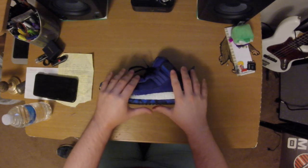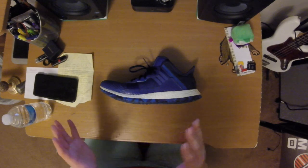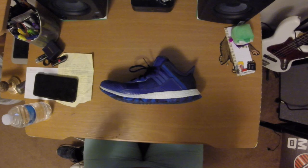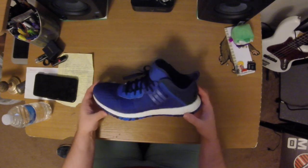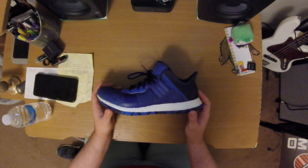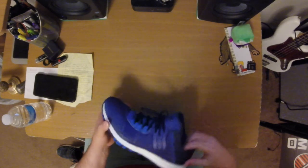Because the one thing that the Pure Boost does very well, that the NMDs and the Yeezys don't do as well, is lockdown, giving your foot the sensation that it is secure within the shoe. I feel perfectly safe hiking or running in these, and my ankle will not roll.